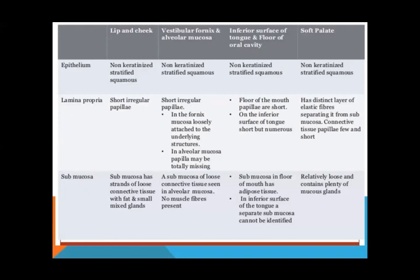In the soft palate, the lamina propria has a distinct layer of elastic fibers separating it from the submucosa. Connective tissue papillae are few and short. The submucosa has strands of loose connective tissue with fat and small mixed glands.